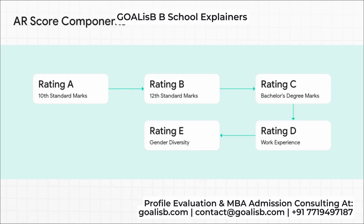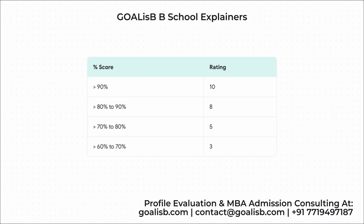So these are the 5 building blocks of your profile score. You can see it's really a journey, right? It starts all the way back with your high school performance, moves through your degree, your work experience, and then it even includes a factor for diversity. Let's look at how they rate each one. Okay, first piece of the puzzle, your 10th grade performance. It's pretty straightforward. If you scored above 90%, you get the maximum 10 points. It's a simple conversion of your marks into a standardized rating.